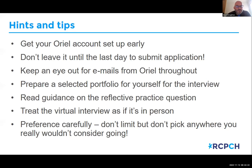So, key hints and tips: get your Oriel account set up early. Don't leave it until the last day. If you go over the timeline, no matter how polite and nice you are, it will not count. Keep an eye out for emails from Oriel. They do often go into your junk inbox, so make sure you keep an eye out for those.